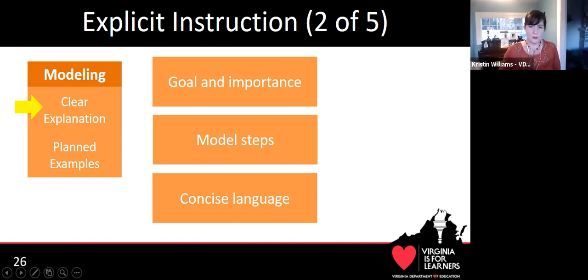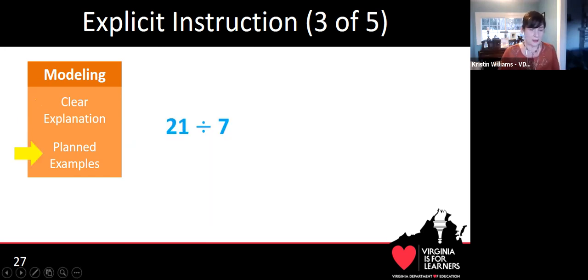And you want to make sure you model either one example, but actually several examples, depending on what. So you're really, again, thinking about that individual student, depending on what their needs are and their familiarity with the concept. It may be just 1 or 2 examples, but it also might be several examples. And then another component of this is you really need to plan ahead of time for your explicit instruction. You want to thoughtfully plan examples before the lesson to help the students understand the math concepts.